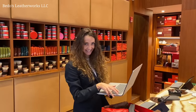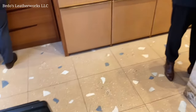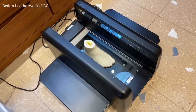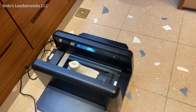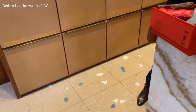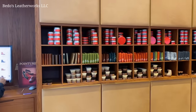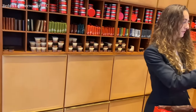This is Carmina. How are you, Carmina? Hi, how are you? So they have something new here, which is a foot measuring system where you put your foot down and it measures your foot. Very interesting. How does that measure the vamp area, top of your foot? Can it measure the whole thing? I'm about to show you.